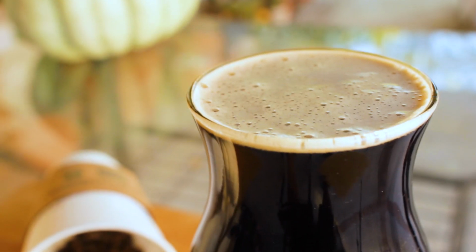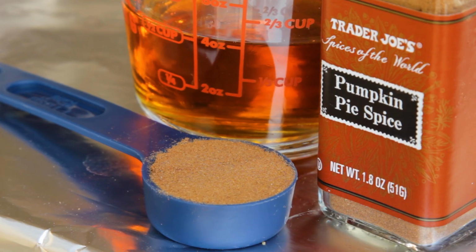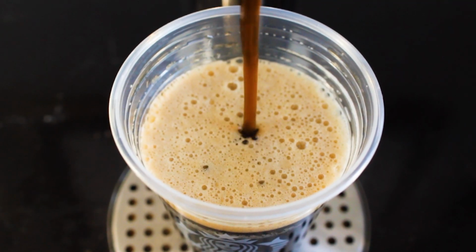October is here, so you know what that means. Pumpkin flavored everything is all around us. And when it comes to beer, pumpkin can be quite polarizing. But today, I have a beer that may just convert those pumpkin haters.